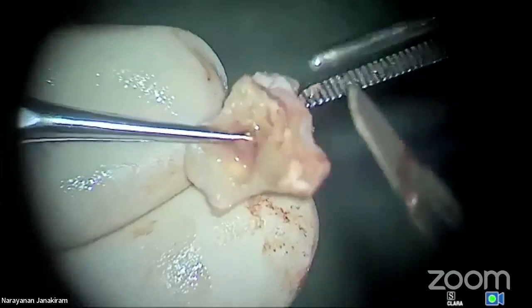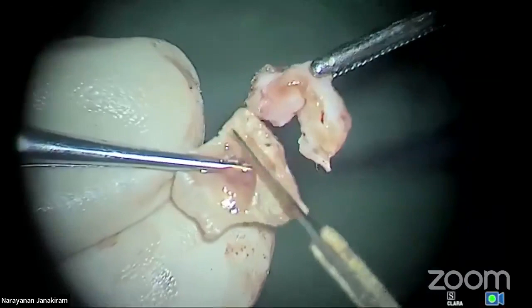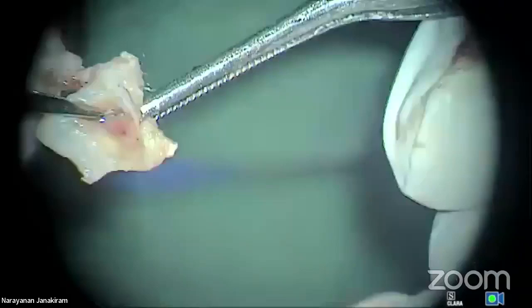Good. I'm just harvesting a little skin for epithelization, faster epithelization. Okay. And then now hold the skin. I don't want this. Here. Yes, good. Just want to take this part of the skin. This will epithelize the area fast.